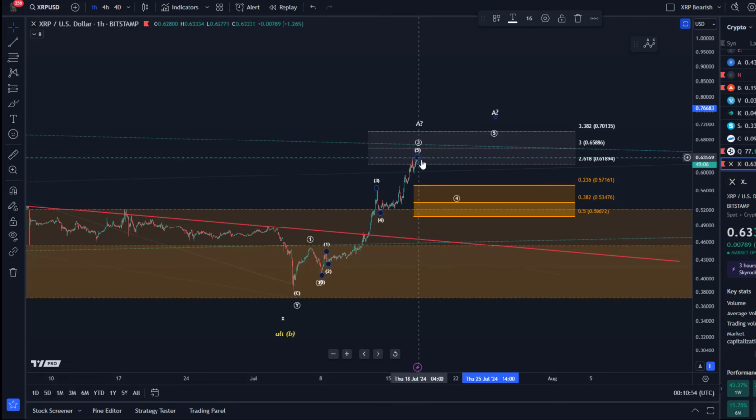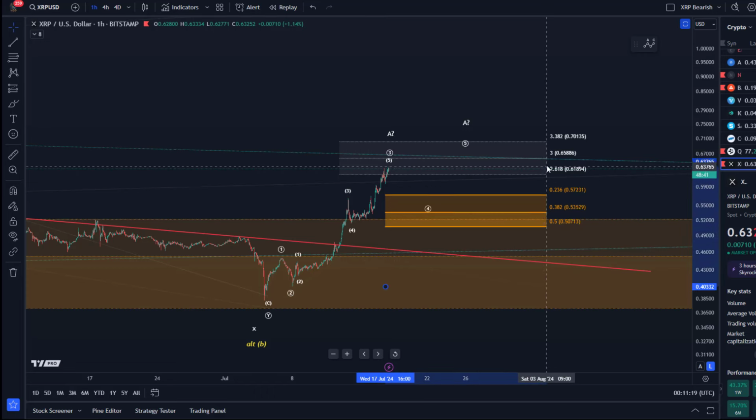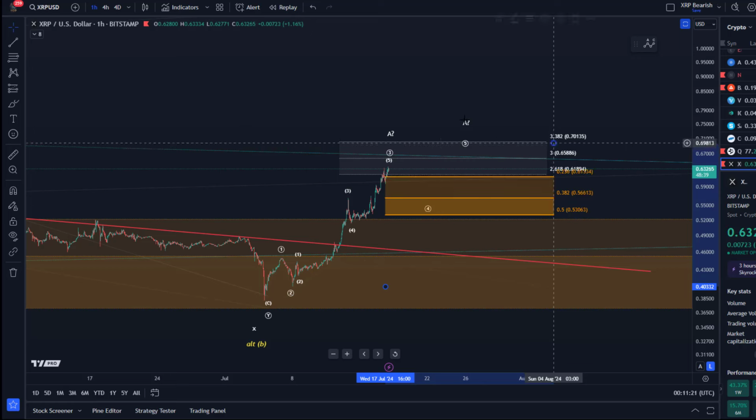So if a pullback starts from here now, and there's no sign a pullback has started, then the micro support area is defined between 50.6 and 57.1 cents, with a 53.4 cent level in between. But this would have to change if the price pushes any higher. So I will adjust the support area together with the price as we grind higher.